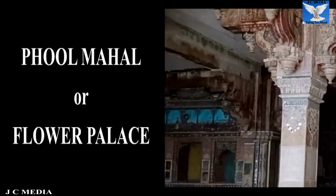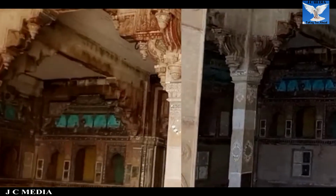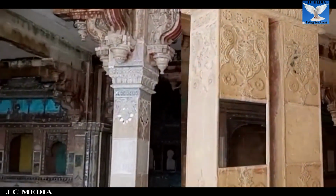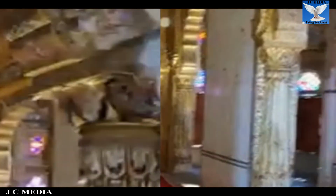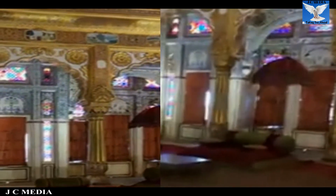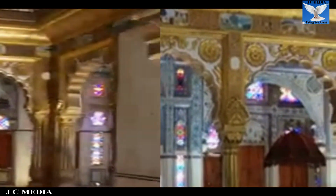Phool Mahal. Phool Mahal is also known as Flower Palace. Flower Palace or Phool Mahal was constructed during the reign of Maharaja Abhay Singh. Maharaja Abhay Singh ruled from 1730 to 1750. Phool Mahal's walls are fully decorated with pure gold.